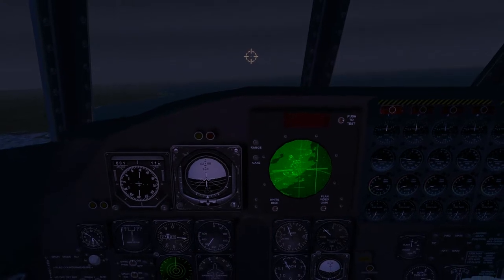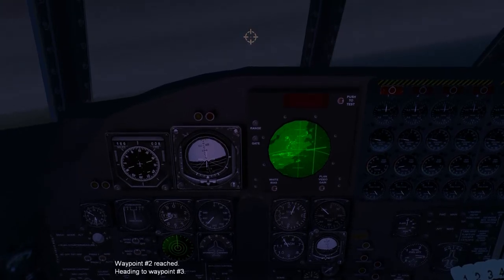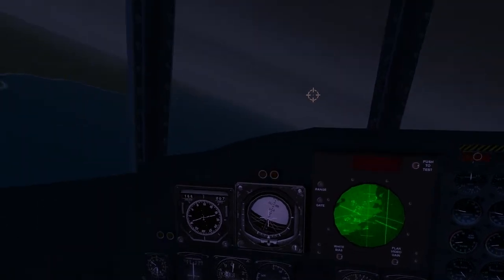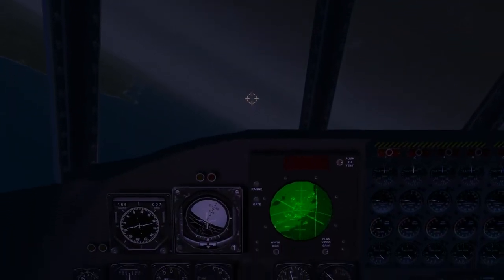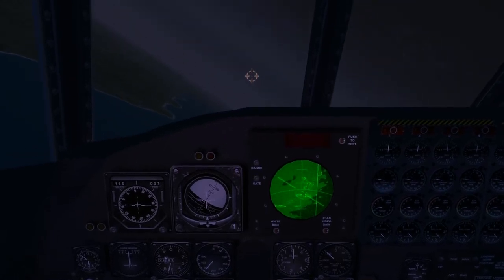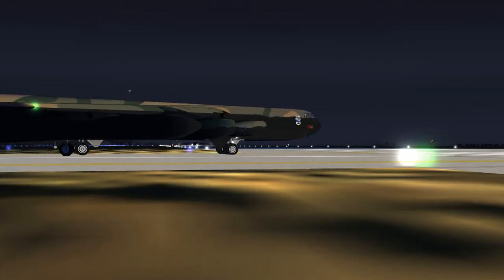And here goes the rest of the squadron making their departures as well. There we go, waypoint reached. We're actually out over the Gulf of Thailand right now. There's Rayong. And these B-52s fly humongous circles in the sky. We do not have small turning radiuses, so we'll just make our gradual turn back to course here and we'll circle around that city completely.